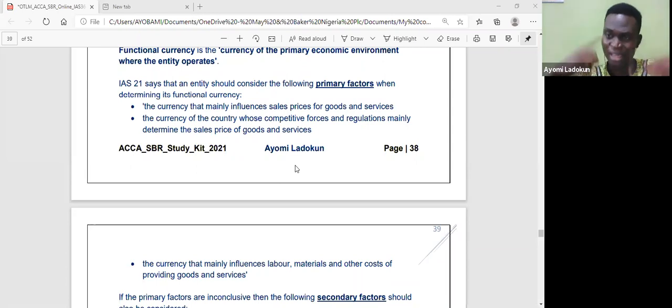So when you check these three primary factors, for example, let's say in number one, you got dollars. Number two, you got pound sterling. Then you still don't know your functional currency. But let's say the currency that mainly influences sales price of goods is dollars. The currency of the country whose competitive forces and regulation mainly determine the sales price is also dollars. Then the currency that mainly influences labor, material, and other costs is also dollars. Automatically, that's my functional currency. But once I have dollar in one and pound sterling in the other, that means the primary factor is not sufficient.